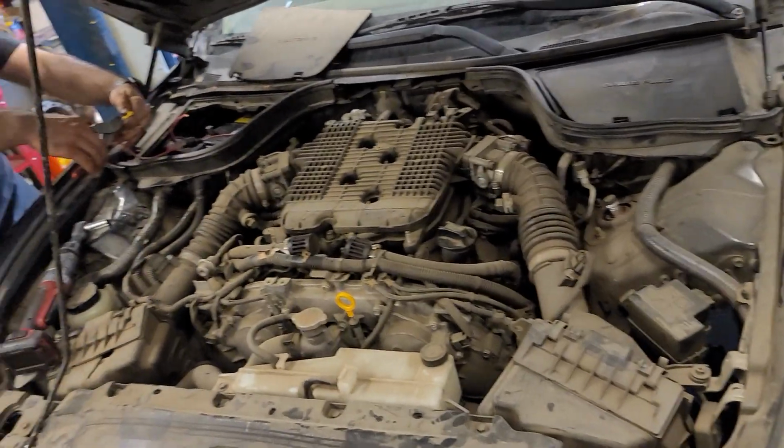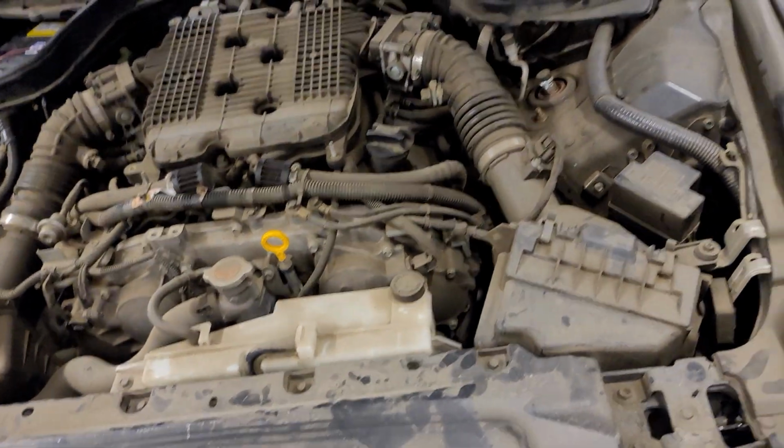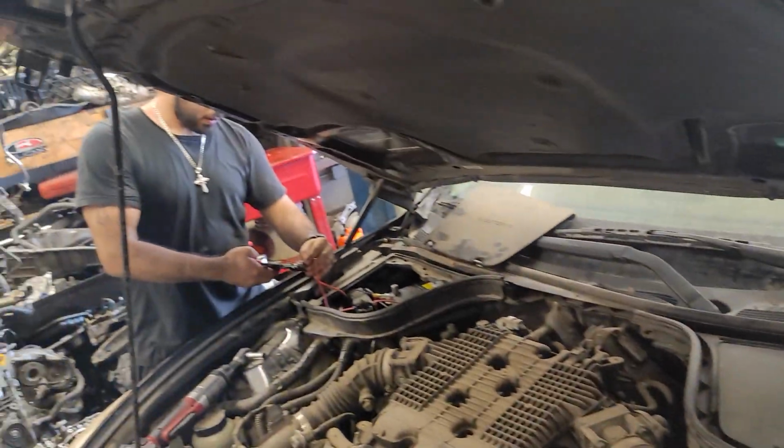So this car was at another shop for 2 years. They're doing an auto to manual swap. So I guess he got tired of waiting. I don't know what they did. It was just in pieces.